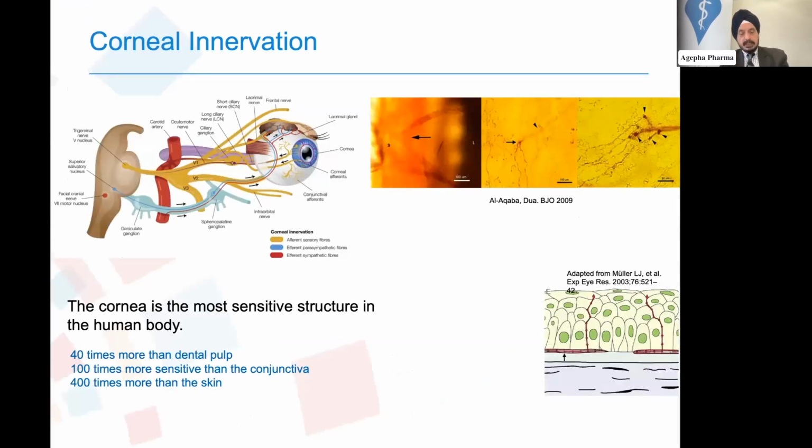So the corneal nerves, as we've already mentioned earlier on, all of them come from the first division of the fifth cranial nerve, which is the ophthalmic branch. It comes from the trigeminal ganglion and gives rise to the frontal nerve, and you have the lacrimal nerve and the nasociliary nerve. The nasociliary nerves pass through the ciliary ganglion without a synapse, only the parasympathetic fibers synapse, and come out as the short ciliary nerves, which go to supply mostly the choroid.